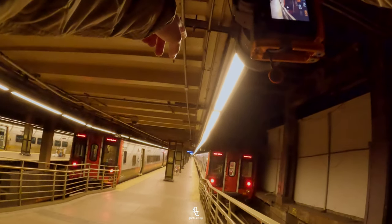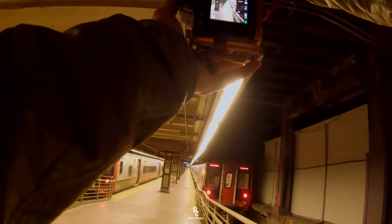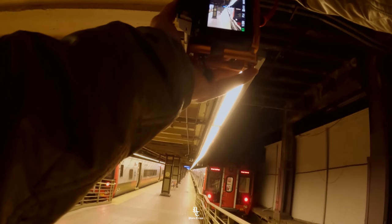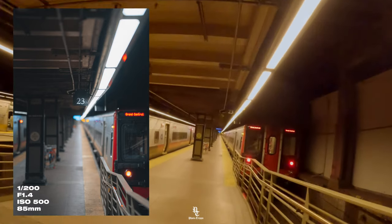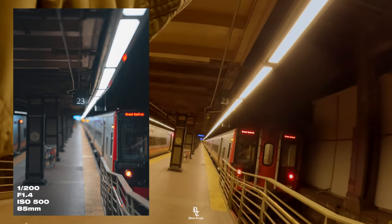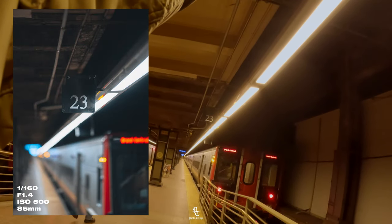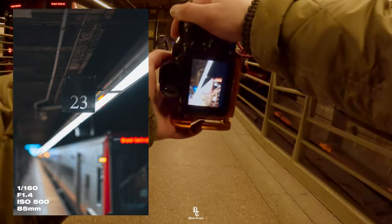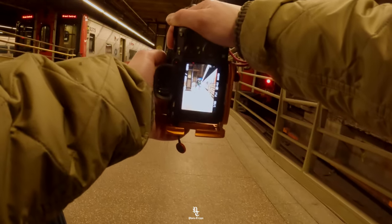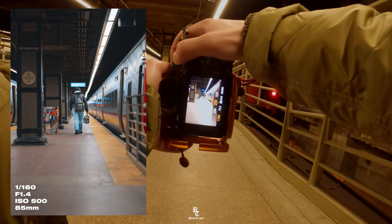On top of the lights over here, we have a little sign that says 23. I'm gonna focus up on that. And the lights blurring out looks sweet. See if you got another. Person walking, a little overexposed. There we go.